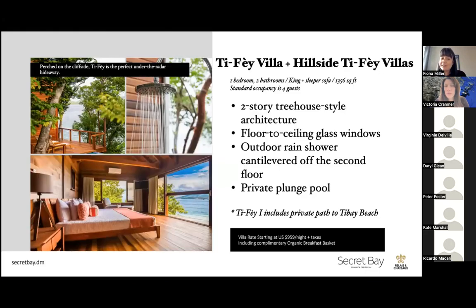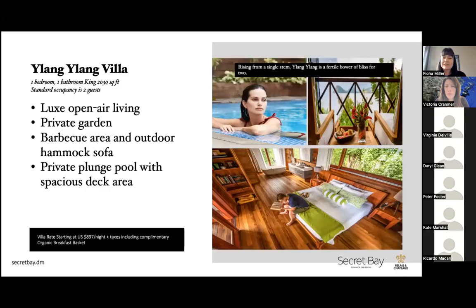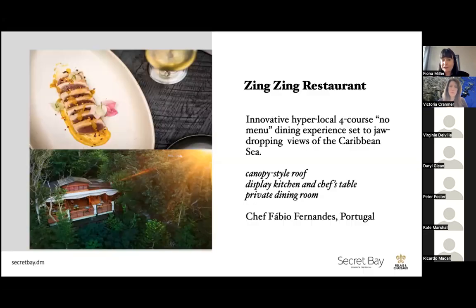Then Tife villas, like I mentioned, these are two-story treehouse villas, so ideal for people traveling with their families. So the children could sleep on the bottom floor or the adults on the top floor. As I mentioned, fully equipped kitchens. And then Ylang Ylang villa, which is the more open plan villa, ideal for couples. Like I mentioned, they all have private plunge pools.